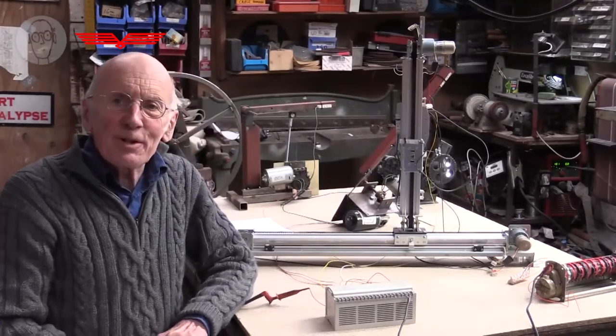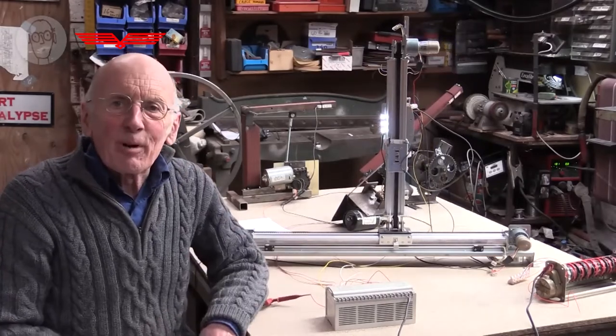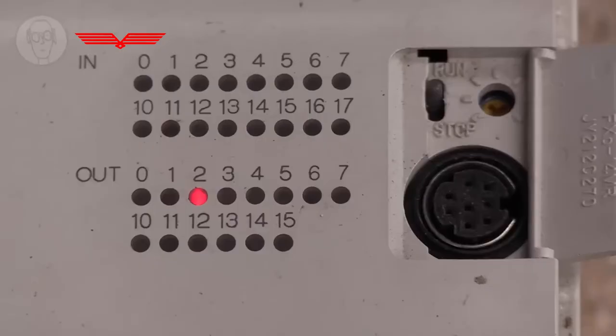Well, I was surprised that they weren't quite such black boxes as I feared. Like the cam timer, there's a sort of simplicity about the limited number of outputs, which are either on or off.